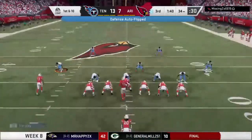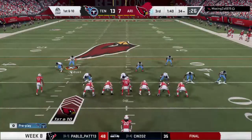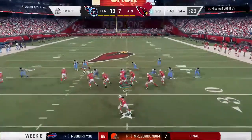Ready to go with their next drive, and at the line, the Cardinal offense. We have not seen much on offense from either side. These last few drives, it has been a struggle, hasn't it?